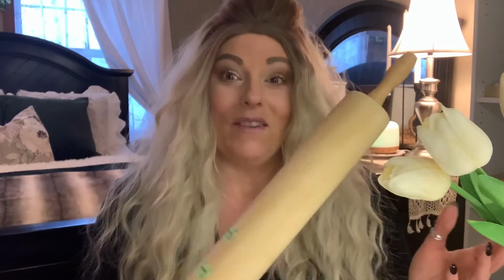So now let's get on to what I got. So I got a rolling pin. Believe it or not, I don't have a rolling pin. Of all things, I do not have one. And this one was, I have my glasses in case I can't see, but it was $4.